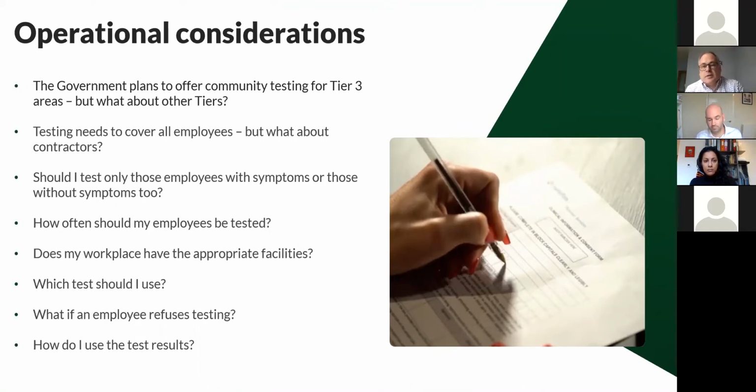Firstly, I'd like to say that no test is perfect, and there are pros and cons with each test that I'll describe later. Even this morning there was some news. I'm sure some of you have read about the lateral flow devices and some of the uncertainties regarding that. I'll hopefully cover some of those issues, but it'll be difficult to cover everything.